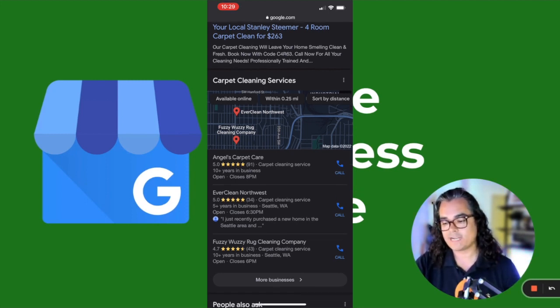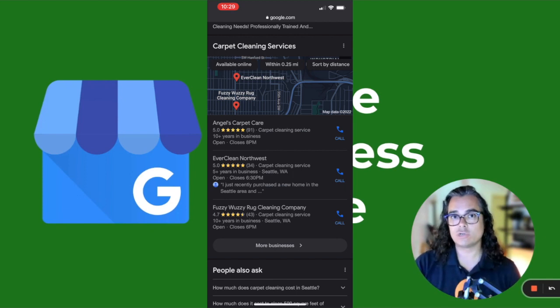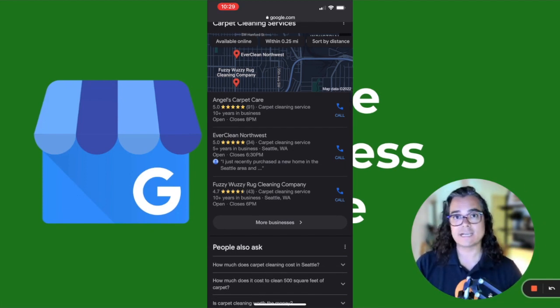Angels Carpet Care, 5 stars. Everclean Northwest, 5 stars. Fuzzy Wuzzy Rug Cleaning Company, 4.7 stars. These 3 companies are showing up in what's called the Google Maps 3-pack section. And this is a really important section of Google to show up in because people love to click on these listings. You'll notice the call buttons on the right here. Homeowners who are looking to have their carpets cleaned love to click on these listings. They love to call carpet cleaning companies that have a bunch of reviews and a high rating.